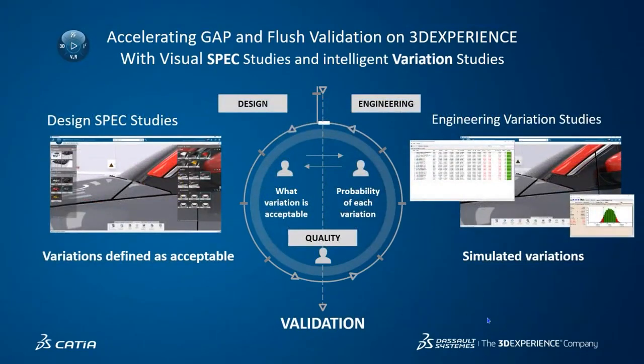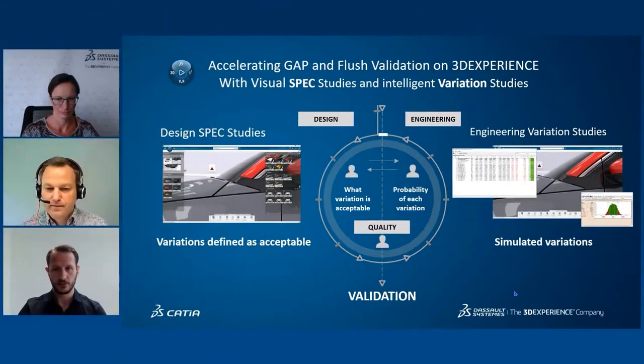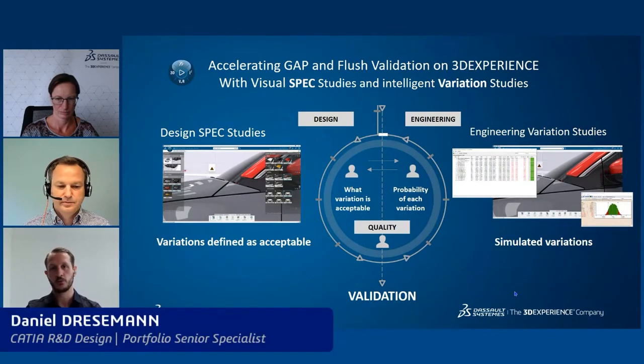So here you see on the left side, a designer can use the tools integrated on the 3Experience platform to, first of all, specify what is the tolerance, what is the gap, what is the manufacturing position of a part that he finds acceptable for his design. And on the other side, the engineer can import these results, these data, and tries to reach these acceptable variations inside the engineering tool and tries to predict if this is possible or not.